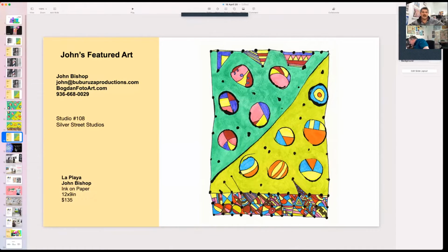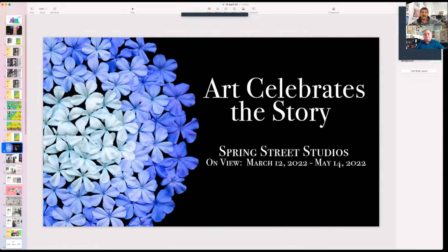Fabulous. Now, guys, we are still in several shows around. One of them is here in Spring Street Studios in Houston, and that is Art Celebrates the Story. If you haven't made it yet, you should go and see the show. The majority of the artists featured in this show are from Sawyer Yards, right? All of them. And the show will end on May 14th.